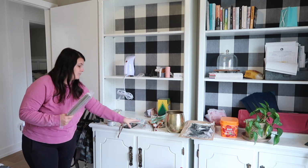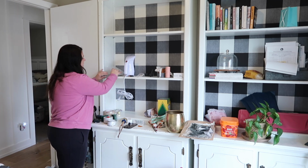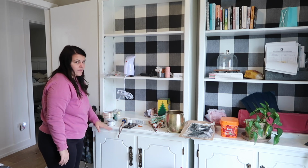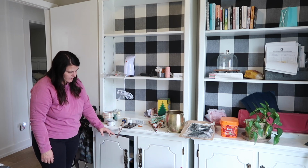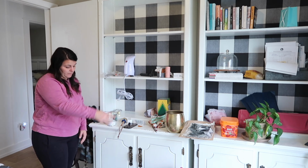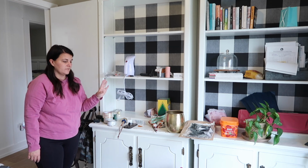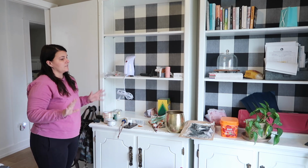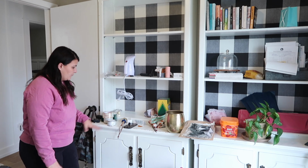Like this is lighting stuff, so I don't really have a place for that. Another extra knob, just stuff. And then down here is where I keep just like my ribbon and things. I think I could find, the other one is pretty much empty. It just has like some computer stuff in it, but yeah, it's just a lot of stuff everywhere. I'm overwhelmed, but we're gonna make some progress.